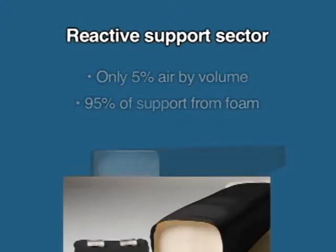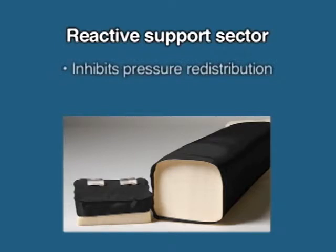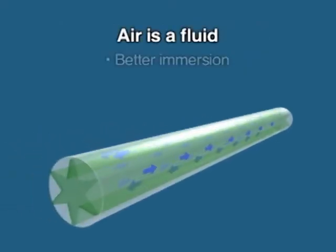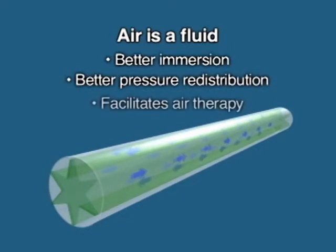comes from foam. The solid blocks of foam inside typical reactive surfaces inhibit ideal pressure redistribution and keep them from operating as a true air therapy system, whereas air, which is fluid, provides a better combination of immersion and air redistribution, making powered therapies more effective.